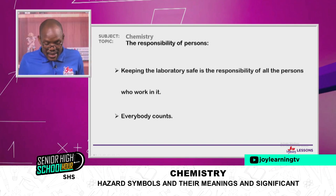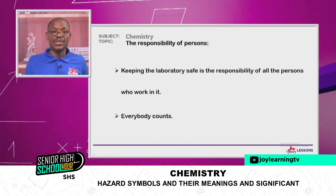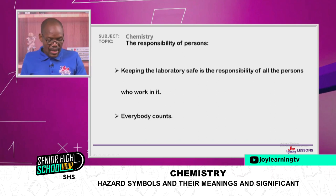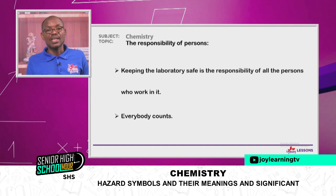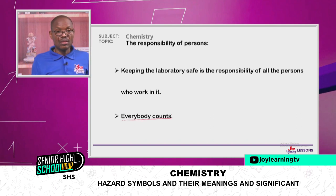So when we are in the lab and these things happen, it means that we will have to take responsibility. What is your responsibility in the lab? What is my responsibility in the lab? Keeping the laboratory safe is the responsibility of all the persons working in it. Everybody counts.